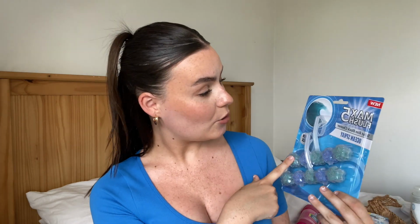Last 2 items I have of cleaning up for the bathroom. What's happened to my voice? So, a bottle of bleach, nothing much to say about it. Bleach is bleach, obviously it kills all the bacteria and stuff in the loo, so I needed a top up. And then I got some toilet flushing things that you hang on in ocean spray. I've got these before and I quite liked them, so I just got some more. Nothing much to say about it again, for your loo to make it smell nice.